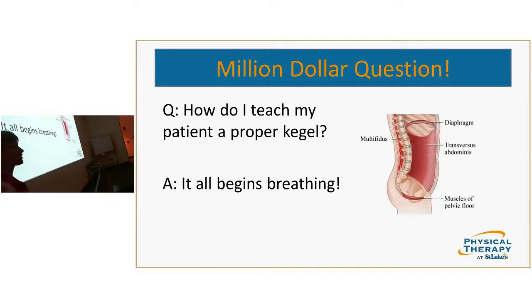So I would like everybody to sit at the edge of your seat. I usually do this laying down. We typically do this with a patient on the plinth in hook lying position, knees bent, or I put a support underneath them. Hopefully most of us have decent enough body awareness that you can do this in sitting. It is harder in sitting. I would not recommend sitting with a patient because gravity has an effect on your pelvic floor.